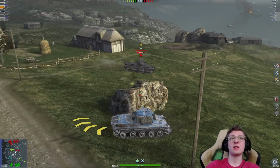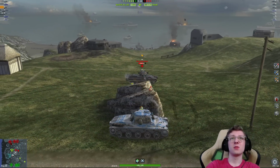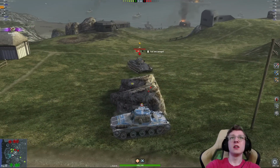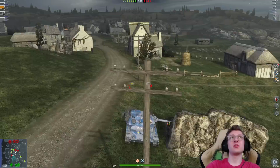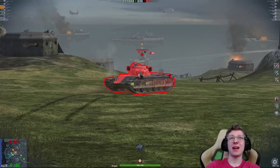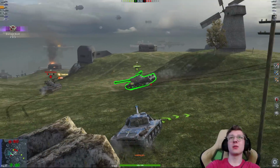I'm not in the biggest of worries here because we should just be able to bonk this guy. Pretty good. There you go. Another nice shell. Yeah, it's not going too well for you, is it? What was that? What the heck was that, bruh? Well, either way, nice shell.